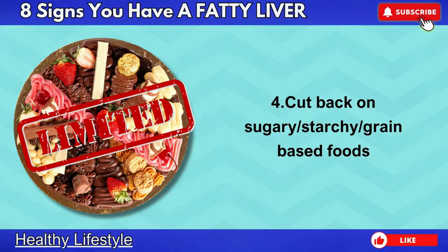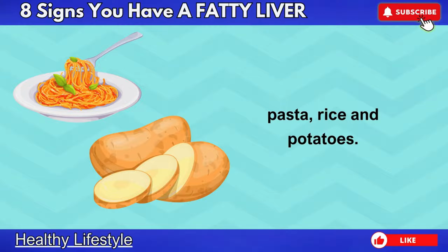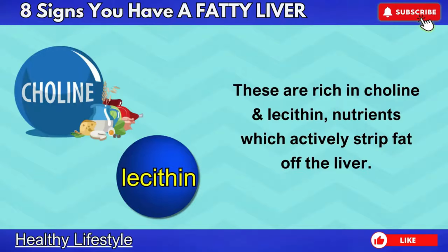4. Cut back on sugary, starchy, grain-based foods like sweets, breads, biscuits, pasta, rice, and potatoes. Replace these with anti-inflammatory foods including wild fish, salmon, grass-fed meats, and pasture-raised eggs. These are rich in choline and lecithin, nutrients which actively strip fat off the liver.